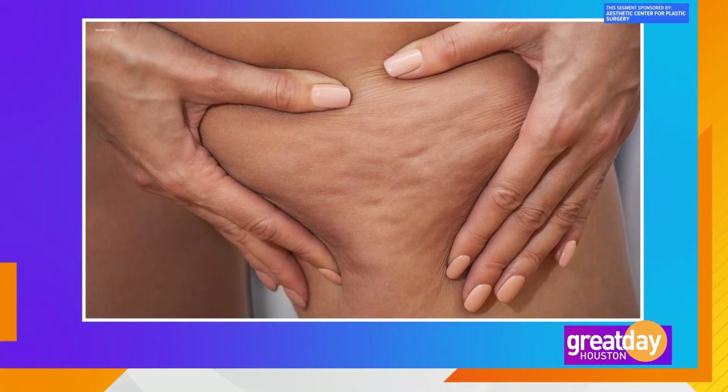Our next issue is not a harmful health concern, but it does impact self-esteem. Cellulite causes the skin to dimple and appear lumpy, especially in the thigh and buttocks area. The latest medical technology goes to the root of the issue, fat deposits beneath the skin's connective tissue. The result is a smoother appearance. Go ahead, break out those Daisy Dukes.